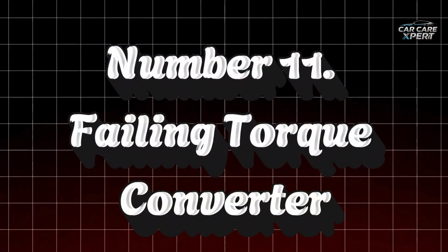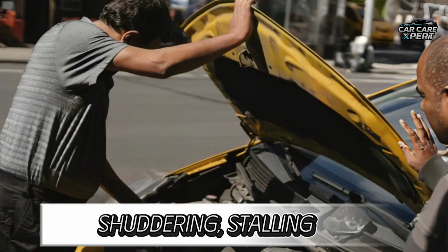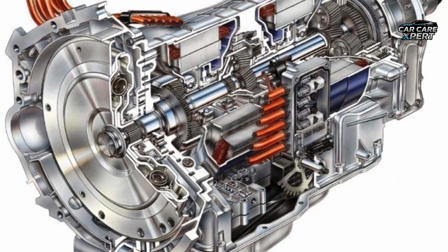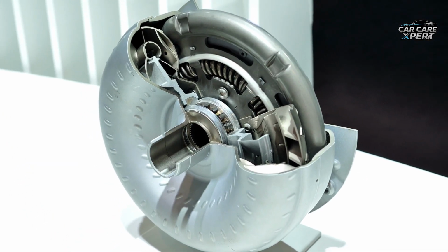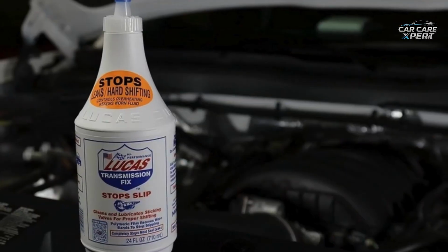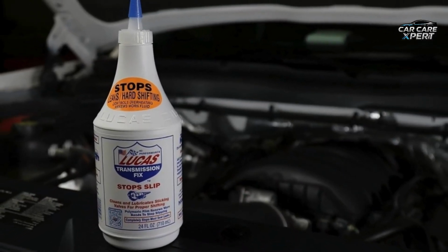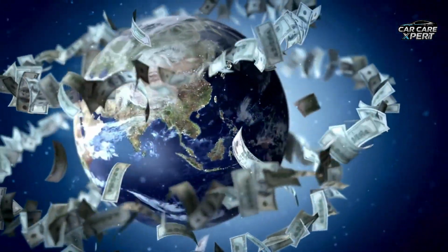Number 11, failing torque converter. Symptoms include shuddering, stalling, or strange RPMs. A torque converter transfers engine power to the transmission, and when it fails, it mimics a dead gearbox. Fix: additives like Lubegard or Lucas can help early-stage issues. Severe failures require replacement, but catching it early saves thousands.